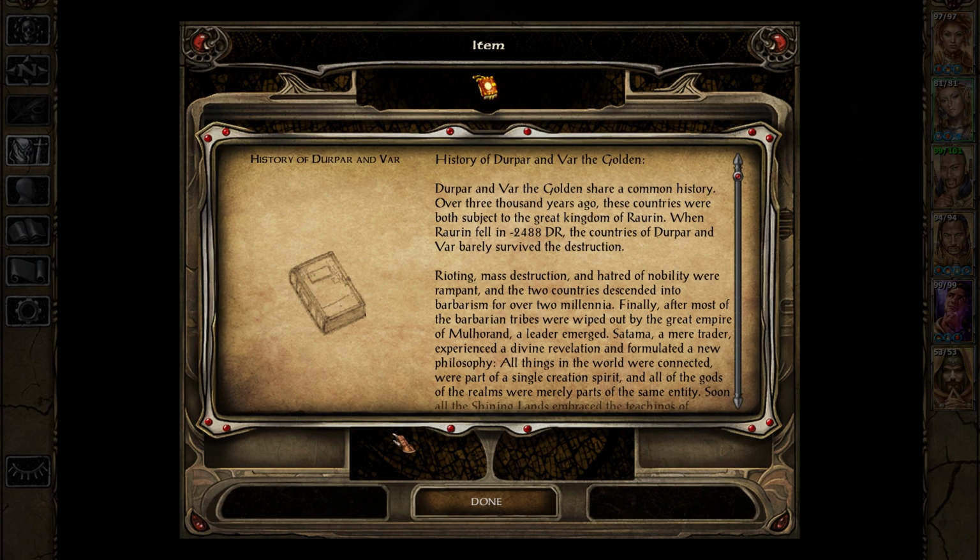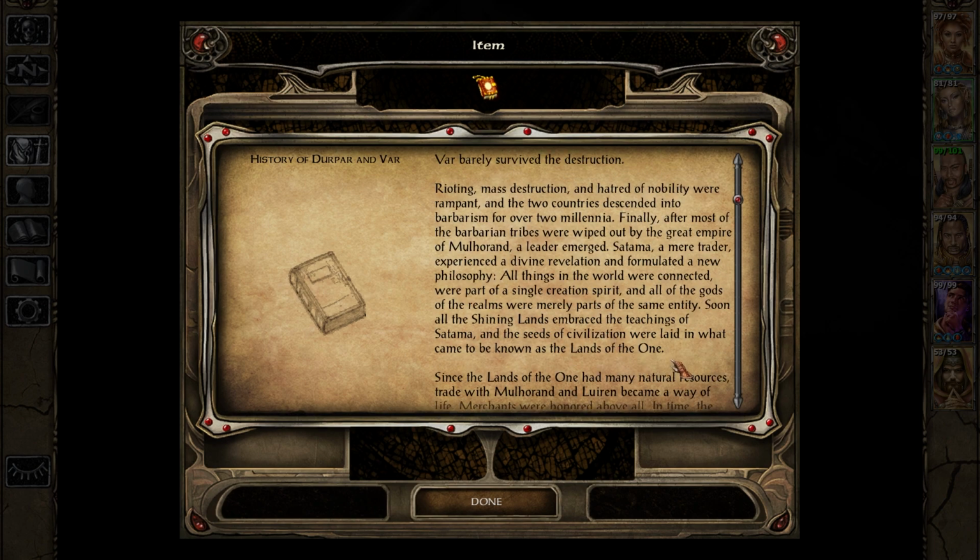Dupar and Var, the Golden, share a common history. Over 3,000 years ago, these countries were both subject to the great kingdom of Rurin. When Rurin fell in minus 2488 DR, the countries of Dupar and Var barely survived the destruction. Rising mass destruction and hatred of nobility were rampant, and the two countries descended into barbarism for over 2 millennia.